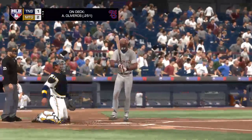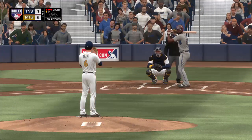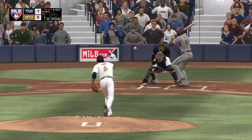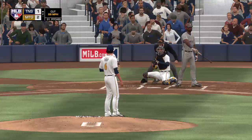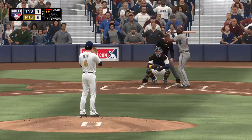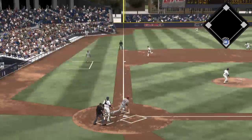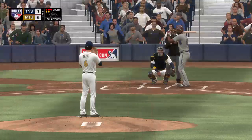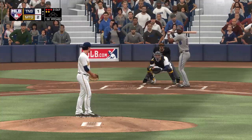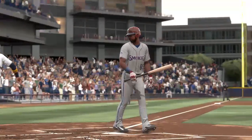Well, this has been a good job to work the count from 0-1 to 3-1, and now he's really in a driver's seat to see a heater that he can do something with. Swing and a miss as he goes back to the cutter here. 3-2. 2 out, nobody on. Dribbled up the line. That veers foul, so they'll do it again on 3-2. Another full count pitch home. And the cutter got him swinging. Strike 3, and the side is retired.